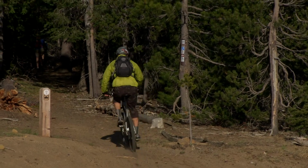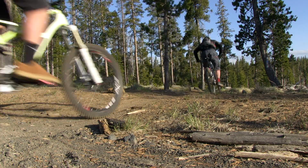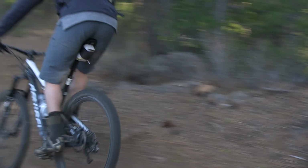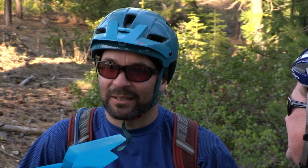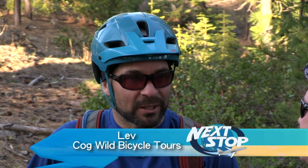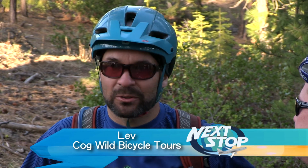Mountain biking has become the rage in Central Oregon, and for good reason. There's over 300 miles of single track. Mountain biking is just blowing up here, man. Yeah, it sure is. We have, like you said, 300 miles of trail. There is everything from beginner level down near the river to extreme high mountain rocky terrain, and everyone has a good time here on bikes.